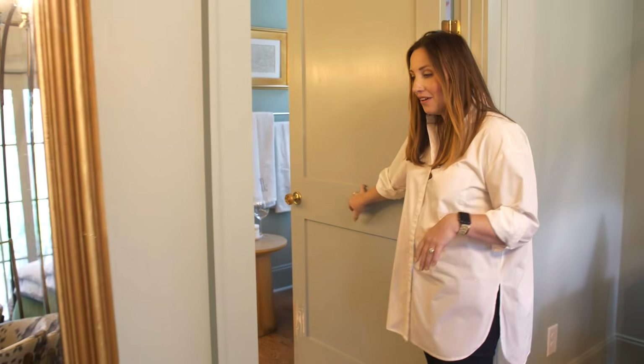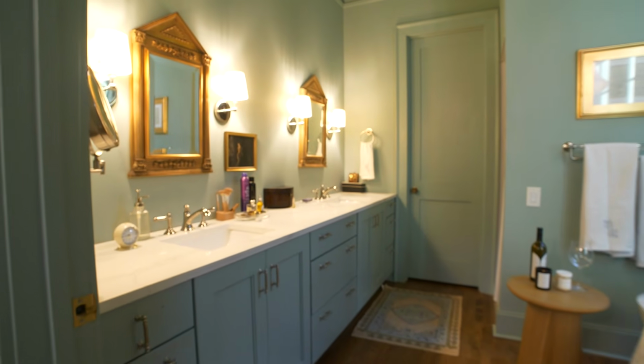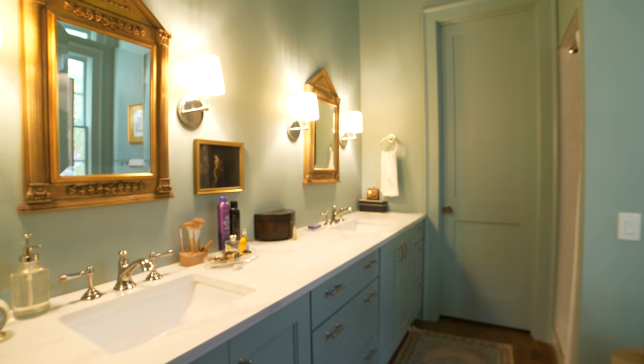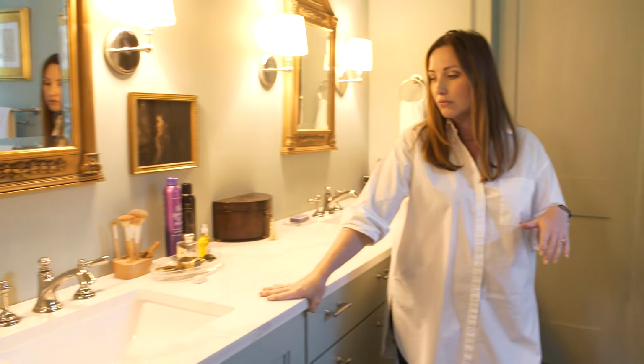As I mentioned, I love having my very, very, very own bathroom. It is not, by many of our client standards, a giant room, but for me, it's plenty big. I'm very, very lucky. We got our double sink. These are quartz countertops, so very durable.